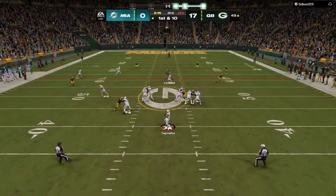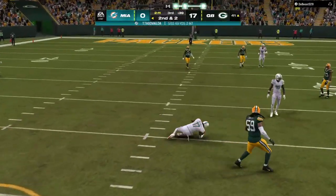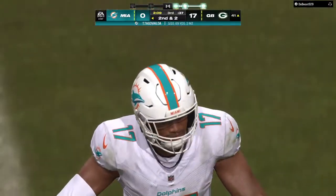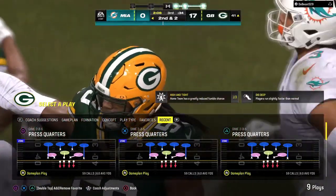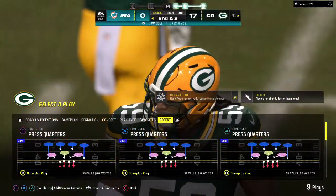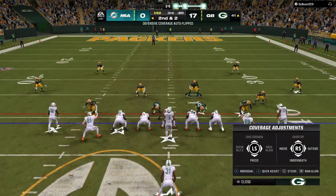Setting to throw on first down is Tua. This one complete to Jalen Waddle. This will be stopped about 2 yards shy of the marker. 8-yard gain, 2nd and 2. Brings up 2nd and 2 at the 41-yard line. Now a 2nd and 2.